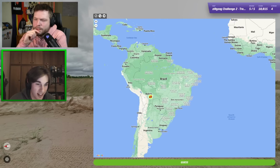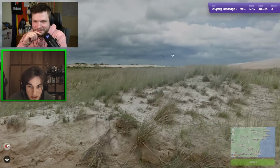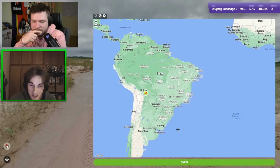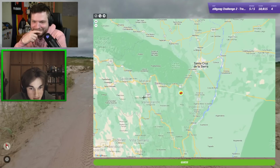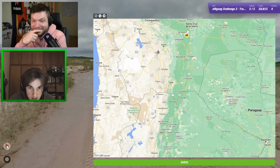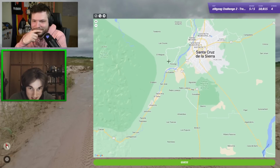You know what? I'm gonna go without it anyway. I wanna back myself here. We've already got enough clues. I hope it's right though. It doesn't really feel like Bolivia, but it could be. I mean, these maps are meant to be hard for a reason. So yeah, not sure what to guess for this one. Just gonna go near Santa Cruz, somewhere where it's hilly and near Santa Cruz.